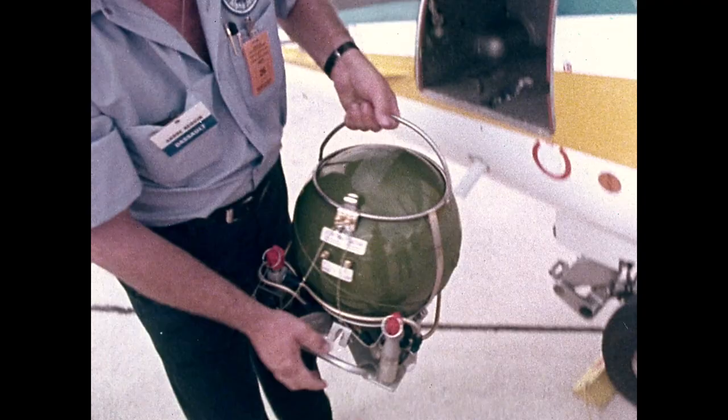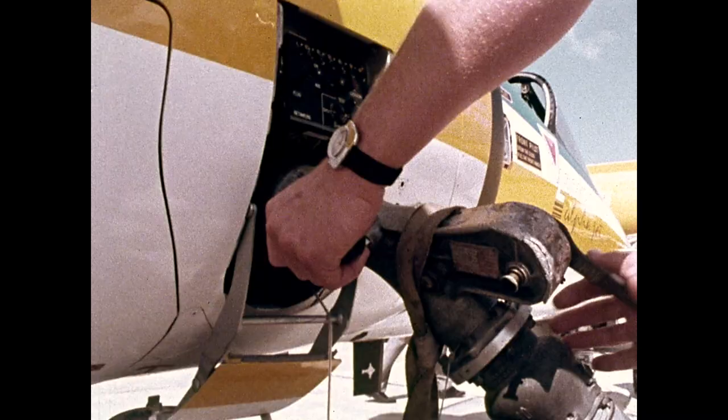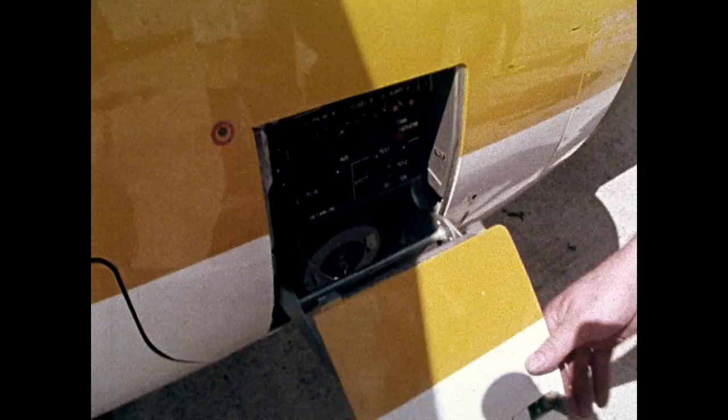Pre-flight inspections on the Alpha Jet are simple and fast. The aircraft requires no special ground equipment for servicing. All compartments are accessible from ground level. Single point access allows for hot refueling and quick turnarounds.